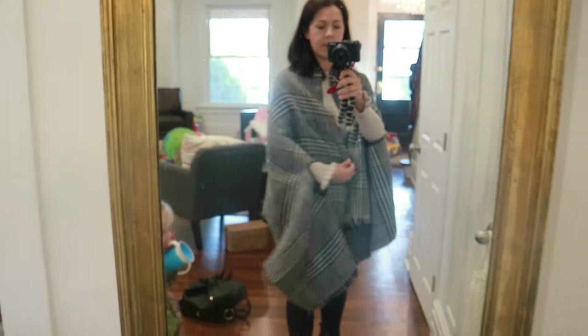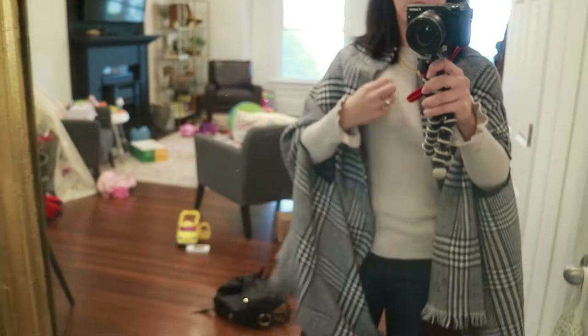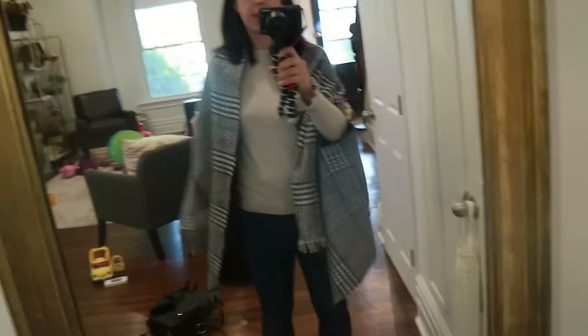So anyway, I'm going to show you this outfit. This scarf thing is from Dynamite. It's a store, I actually don't really shop there too often, but I saw this on the mannequin and I thought it was amazing. It's reversible and you can wear it through the holes, obviously, as a cape, but also as a scarf. So you do this, it's just delicious.